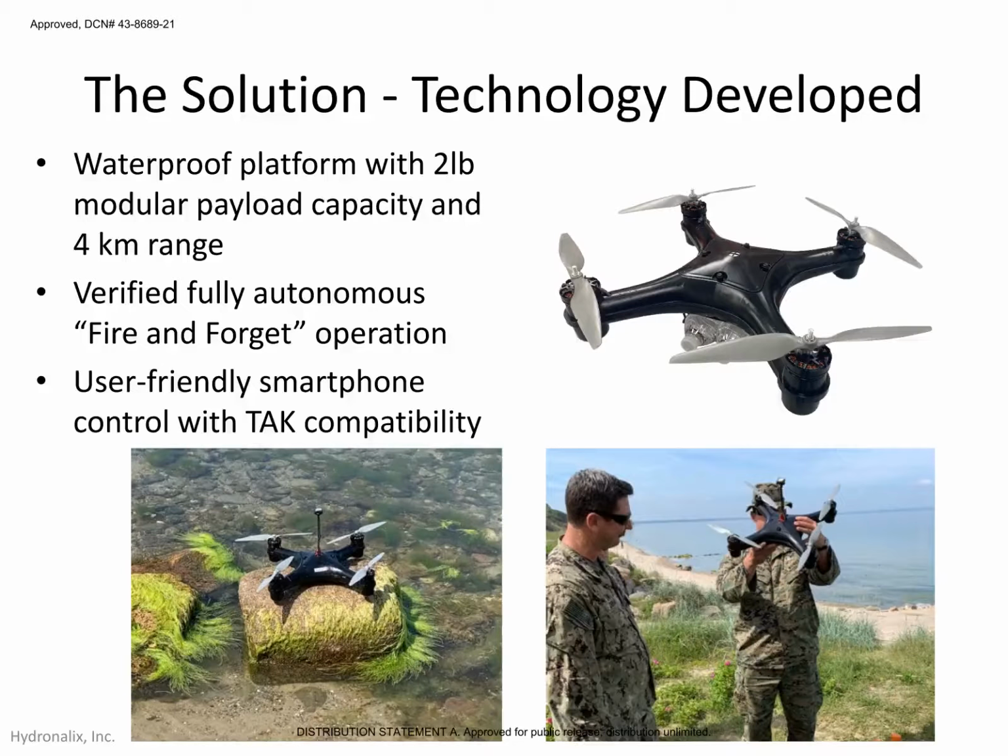Let's take a look at the ADAPT drone itself. The Hydronalix ADAPT solution is a waterproof quadcopter with a 2-pound payload capacity and a 4-kilometer range. The platform supports modular payloads and may be integrated with multiple payloads depending on the situation. The drone is fully autonomous and does not require a trained pilot to operate.